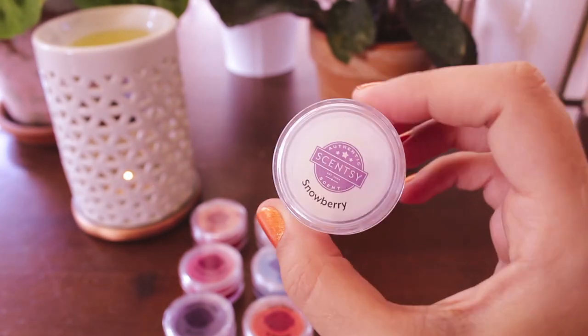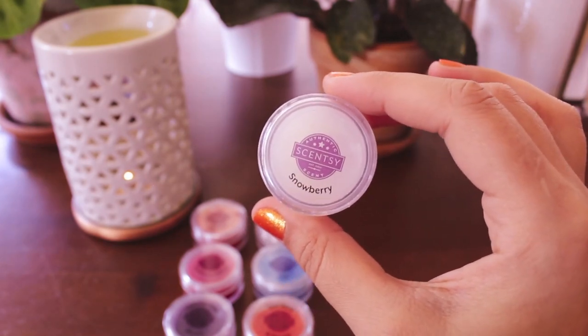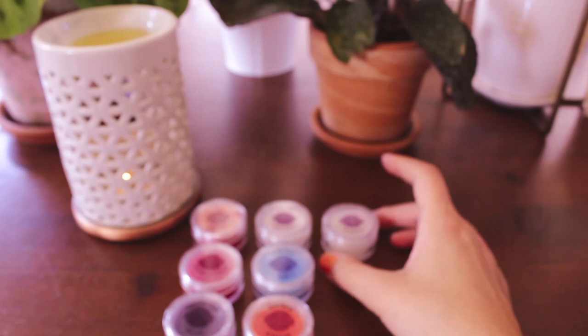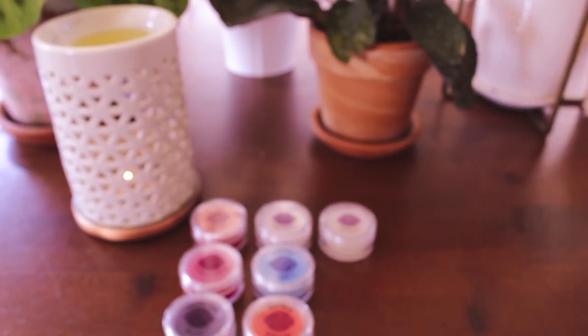I don't know that I've ever actually melted it. I think I've had it in scent circles. I may have had a room spray of it. I don't know. It is a very nice scent though. I may need to check my collection and see if I have any. And then if not, I'll probably pick up a clam of it because I do think that's a very unique blend. Okay, the next one.